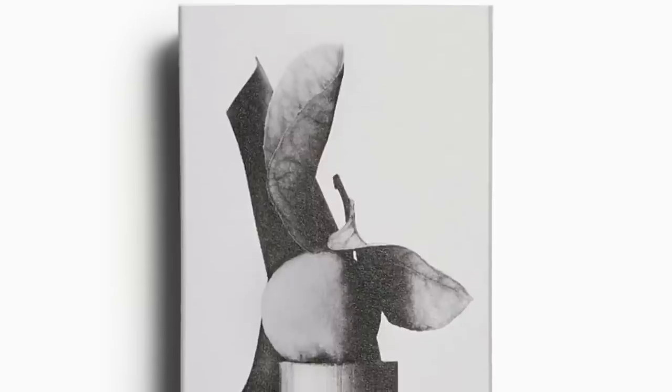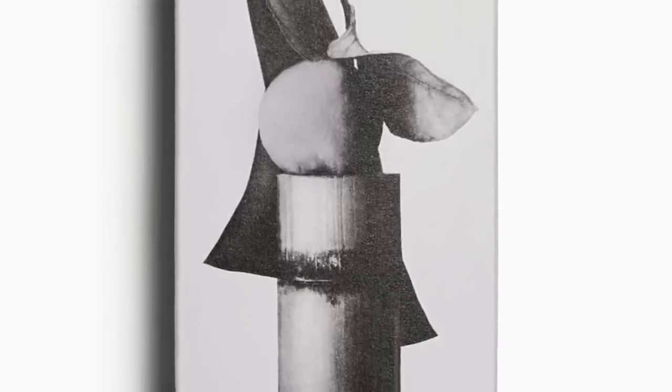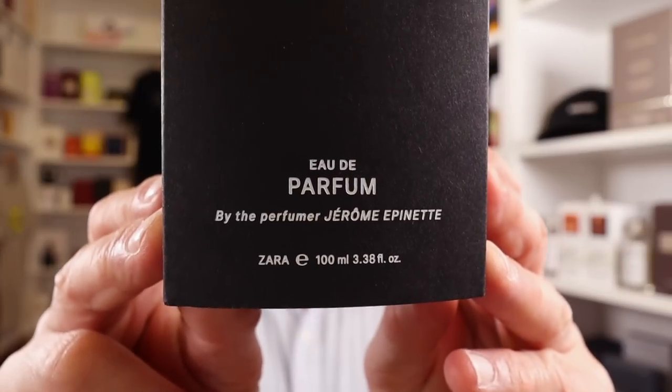Okay, so I'm going to talk to you about Vibrant Leather EDP, a 2018 version. Apparently, this is the 2018 version. I could be wrong, because I don't think I ever saw this in 2018. I think it was always the kind of clear bottle. But I've had this for a while, and look at this photo inside this box. Vibrant Leather is created by Jerome Epinay. And of course, they're really making a point of the perfumers, as you can see here.